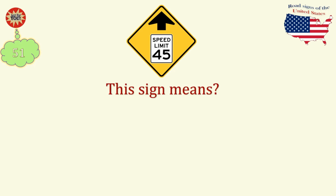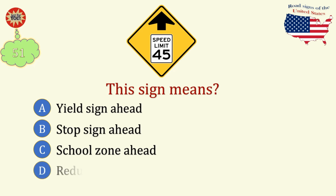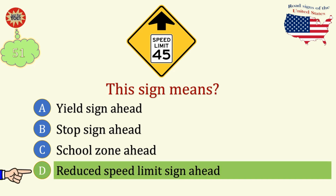This sign means: A. Yield sign ahead. B. Stop sign ahead. C. School zone ahead. D. Reduce speed limit sign ahead. The correct answer: D. Reduce speed limit sign ahead.